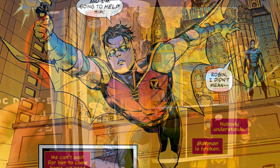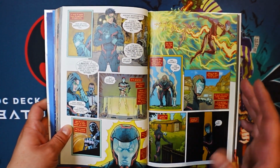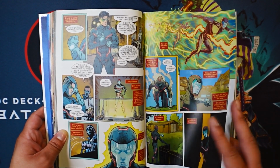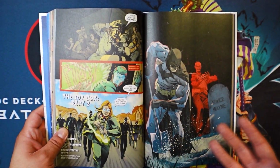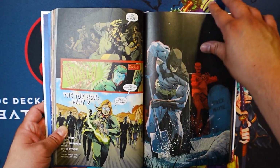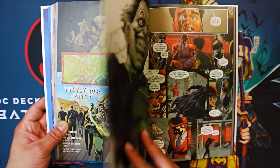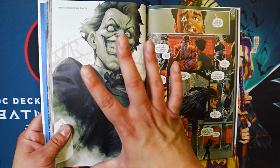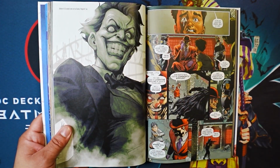The paper quality is matte, which is a bit unfortunate because some of the art here actually looks really, really nice. But the art, I gotta say, it's actually really good overall. There are some images where it's like, damn, this is really dope. Like, for instance, here, look at this creepy Joker. Imagine this in the glossy paper. He will look even more creepy.